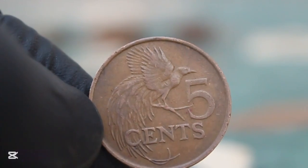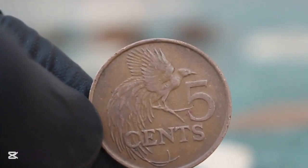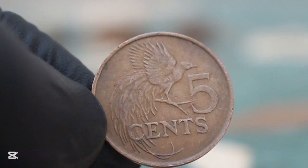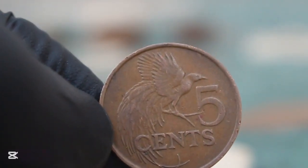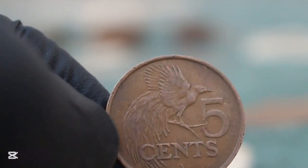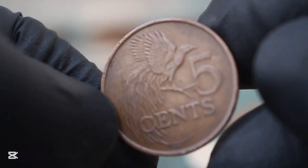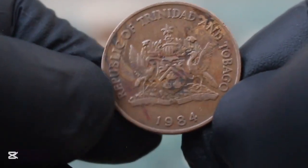So, why has this coin reached such high values? The answer lies in the rarity, historical significance, and collector interest in the Trinidad and Tobago 5 cents 1984 Greater Bird of Paradise. The combination of limited mintage, the unique die error, and the connection to the island's rich natural heritage makes this coin a treasure for collectors worldwide. Despite its dirty condition, which might make some collectors hesitate, the coin's appeal only grows as more people realize the rarity of this specific version.